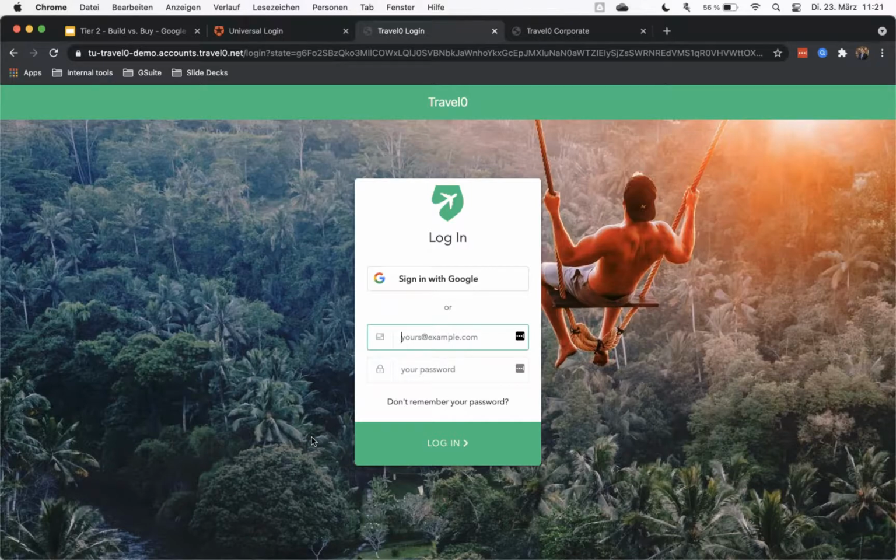And again, this is something which every application has to build. So we just want to make it as easy as possible for you. This little login box contains every single interaction that a user could make with their login provider. So if you want to do multi-factor authentication, it's in there. If you want to do consent management, it's in there.